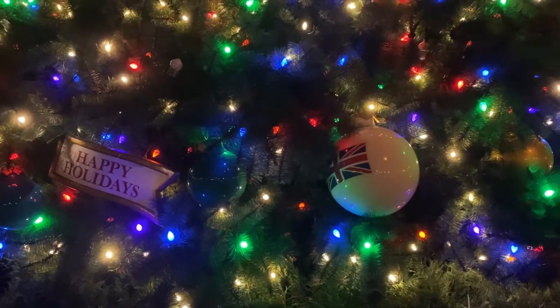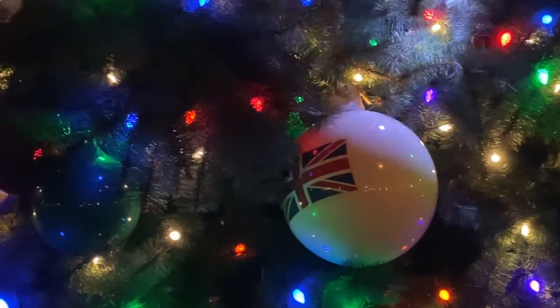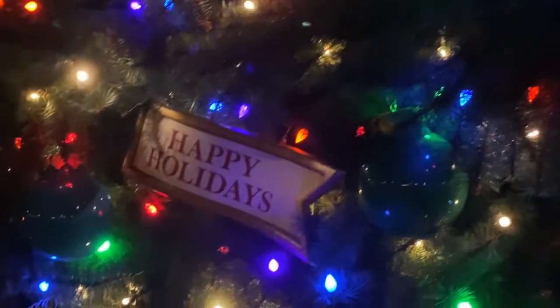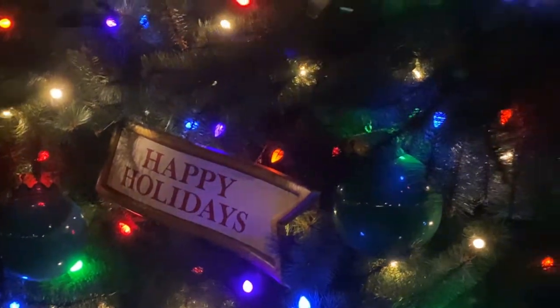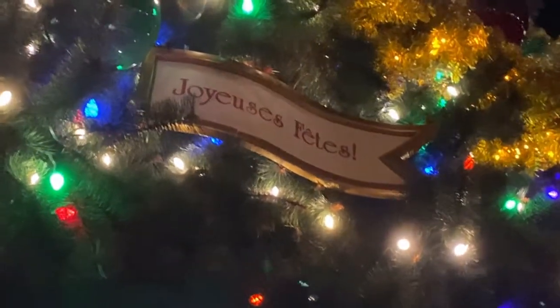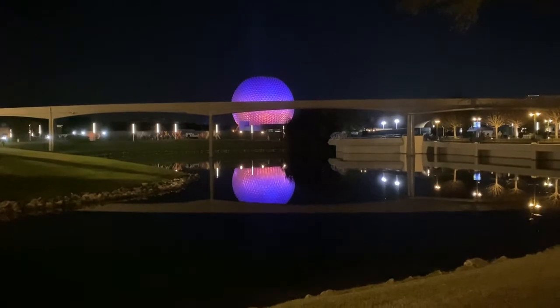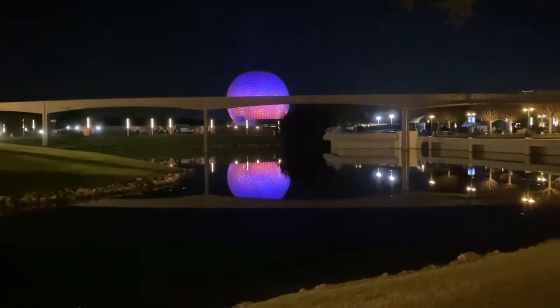The ornaments on the tree here at Epcot have flags from the different countries that they have in the World Showcase, alongside many different languages saying happy holidays. There's one, there's another one, two up there, and another holiday greeting tag right there. I miss seeing the monorail go by. Would always wait around here to get the perfect shot.